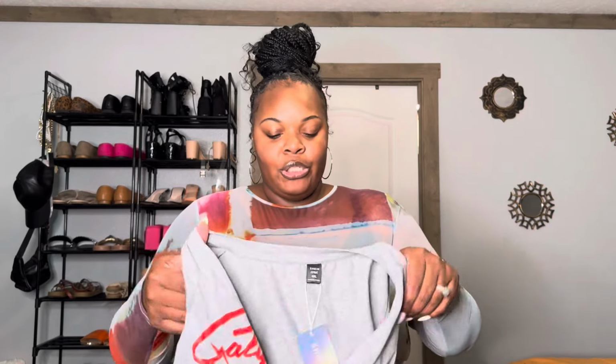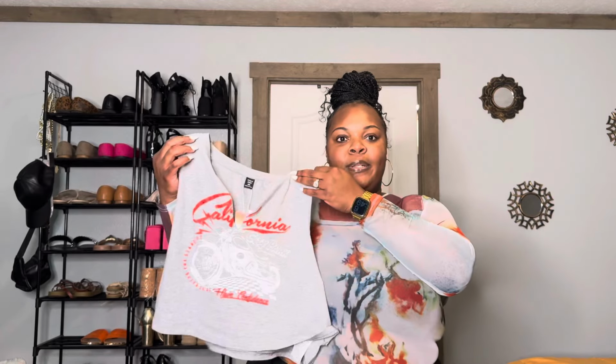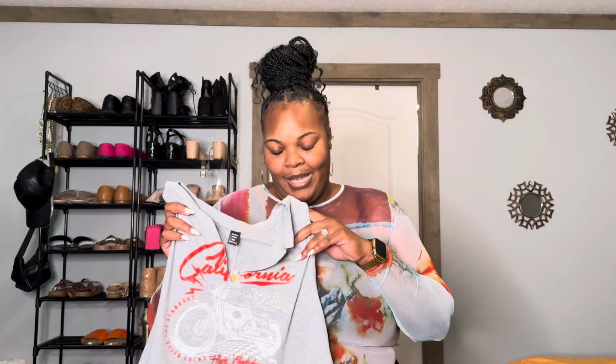Go ahead and get into this cute little crop top. So I went on Shein looking for some casual shirts for the summer and the spring, and y'all, I found this crop top. It did not look as short on the website, or I could have been being delusional. But y'all, it is a true crop top. I love the gray with the red.